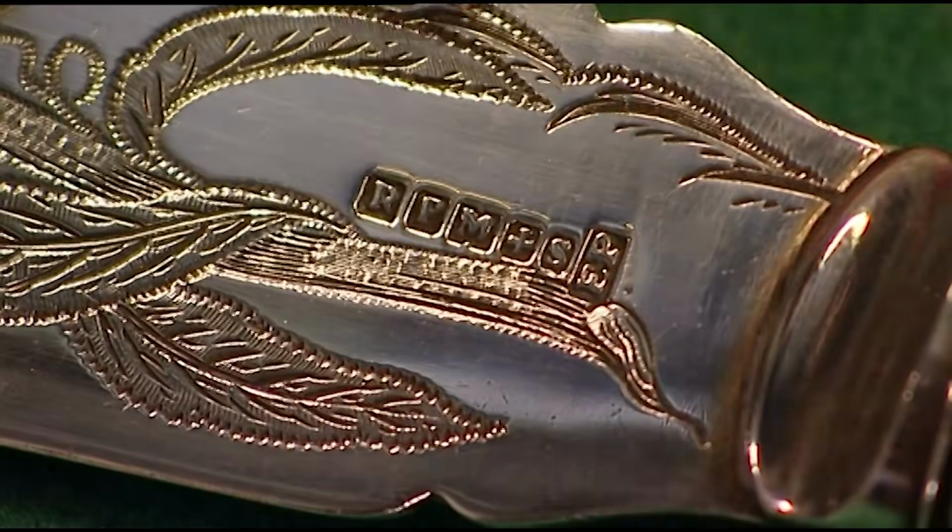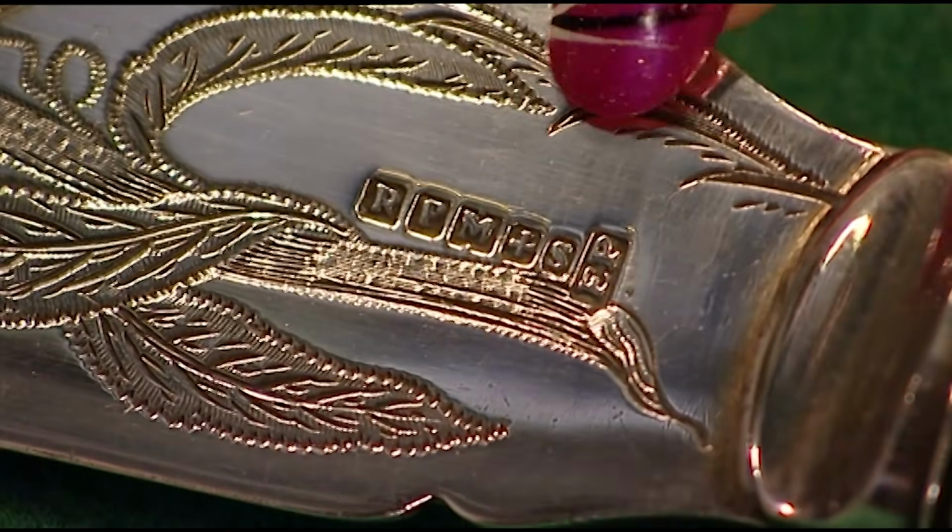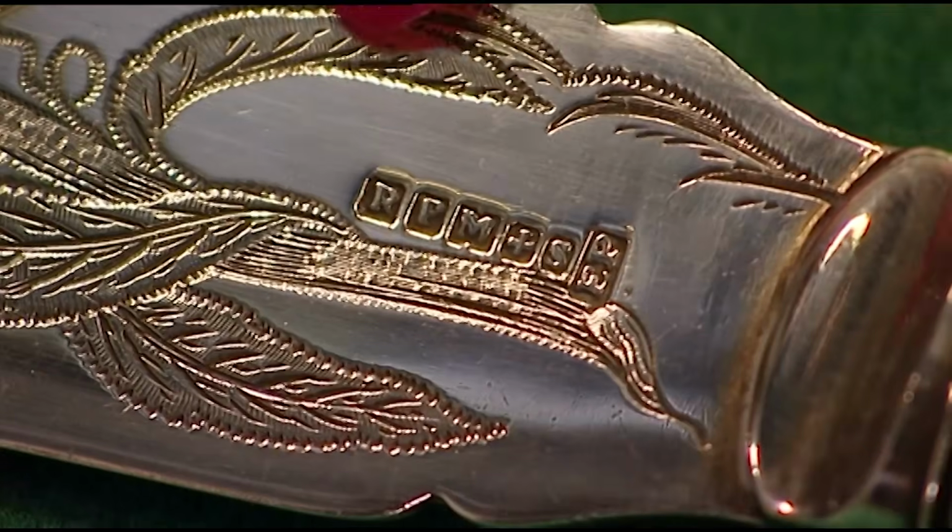Did this actually come in a box, Carl, or not? Not as far as I know. It most likely would have been in a silk-lined box, because with this sort of thing, it's better to keep it in the dark to keep it nice. You've got the hallmark here, which I had a look at earlier, and it says 1887, but it's actually plate, not actual silver. This has got EP, which means electroplated. The market for this is not very good at the moment.